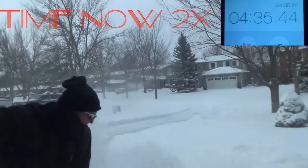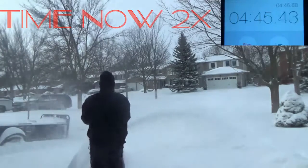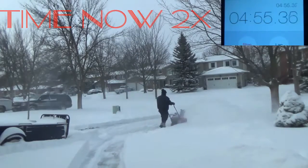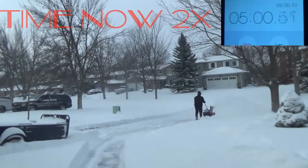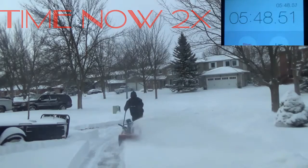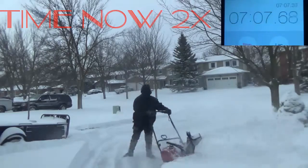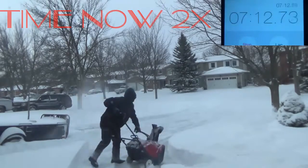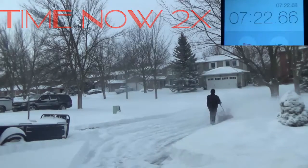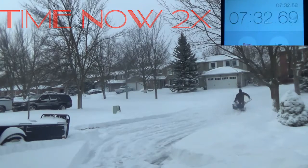There's a close look of me pulling up to the camera. Now, the other claim that the manufacturer makes is that this single stage blower will remove snow up to 33% faster than a two-stage blower. And I can tell you, based on my observation of the other folks in the neighborhood, that is absolutely true. And it's mostly because the thing is easier to maneuver.